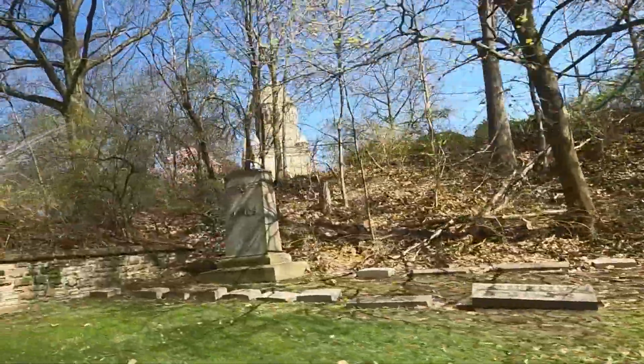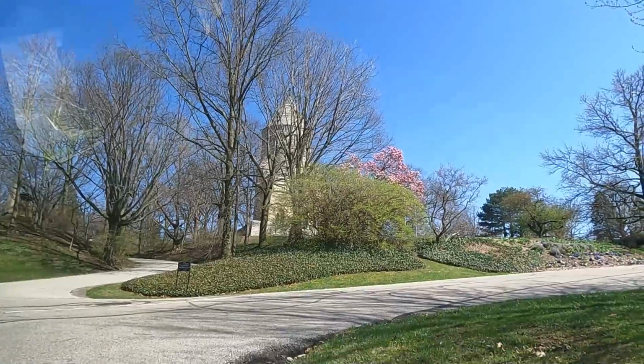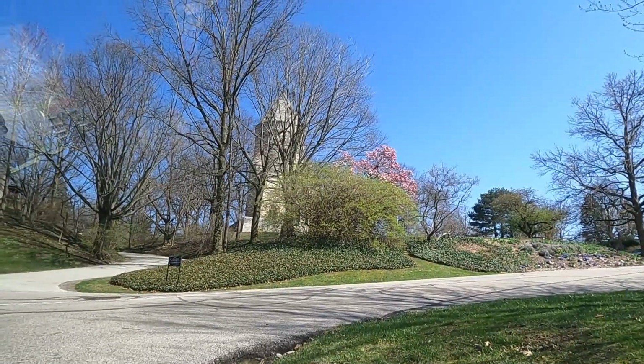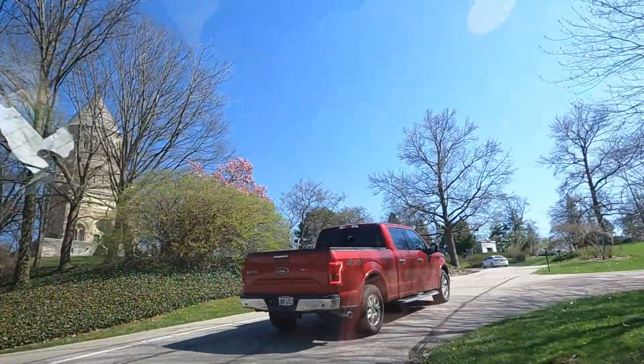James A. Garfield is buried at this cemetery. His monument was dedicated in 1890. It has a circular tower 50 feet in diameter and 180 feet tall on a commanding hill. The exterior includes 5 panels depicting his life and death. Admission is free, and this year it opens May 1st, Wednesday through Sunday.